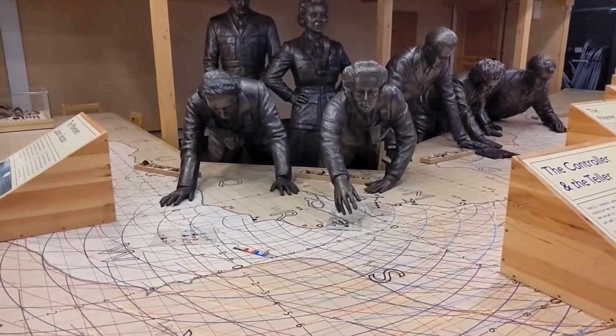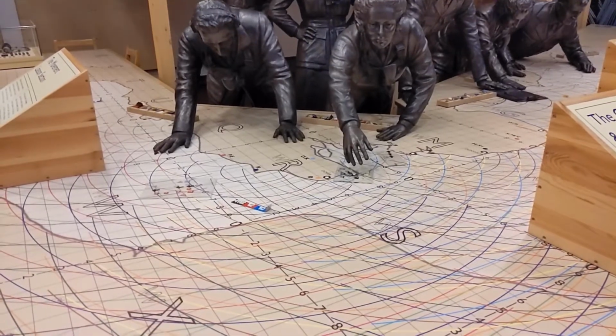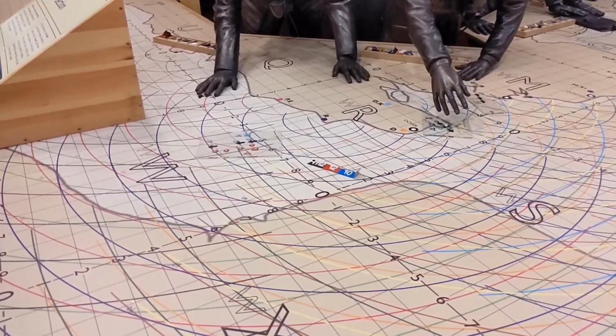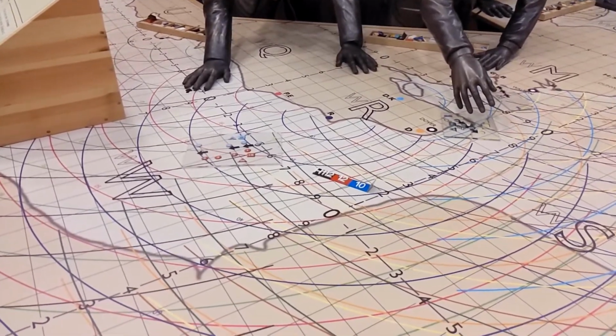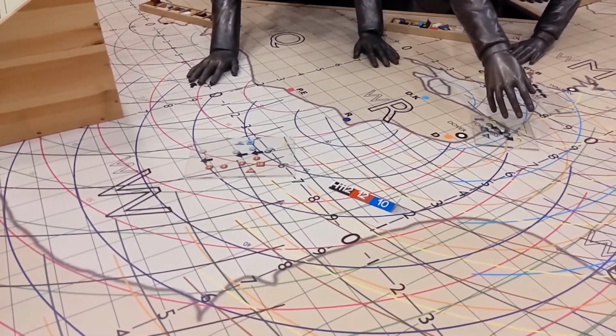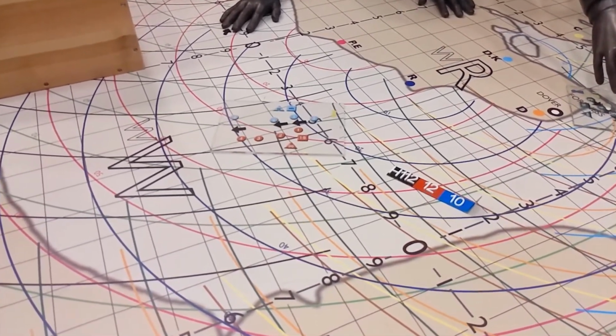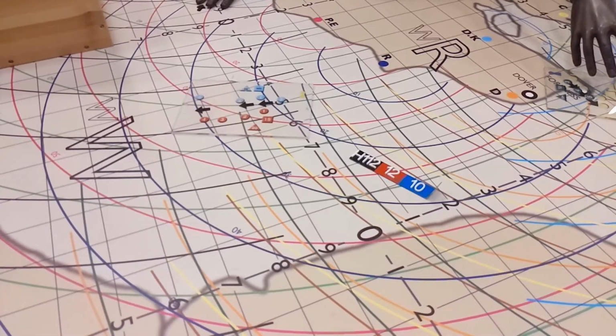The filterer had the difficult job of filtering the raid information on the map table from different radar stations. They had to gather all this information together, then try to find a pattern and assess the most likely scenario, such as whether information related to one plot or more than one, and also the height, range and direction or heading that it was flying.